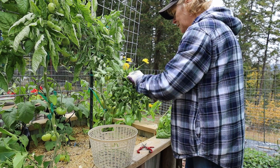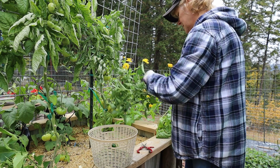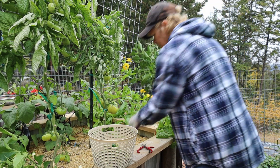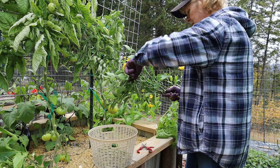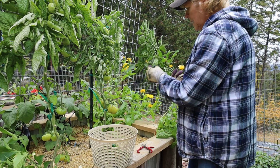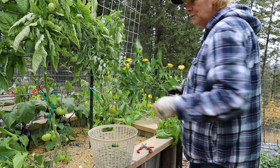It is loaded with jalapenos. It's just, they're sure small and squatty, not long and slender like the other ones. I dropped one in here, and these ones are pretty teeny that are left on here. I mean, I'll pick them, but they're not very big. And again, I just cut them at the base. I'm going to leave the roots in the ground.